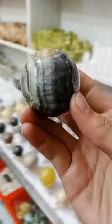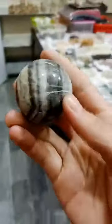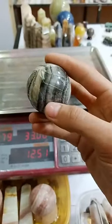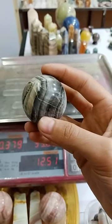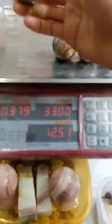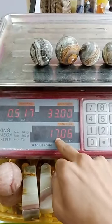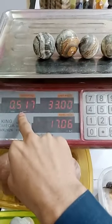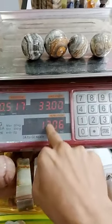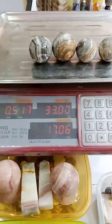If you want to buy this one, I can put this on the scale with the pieces you have claimed. So you can see, okay, $17, just $17 for a half kg. You can see the weight is 0.517. The price is $17 for all four pieces.